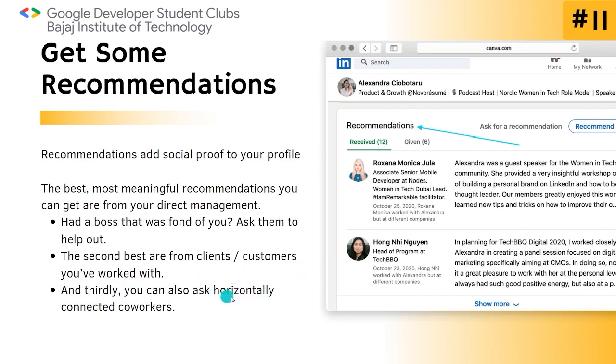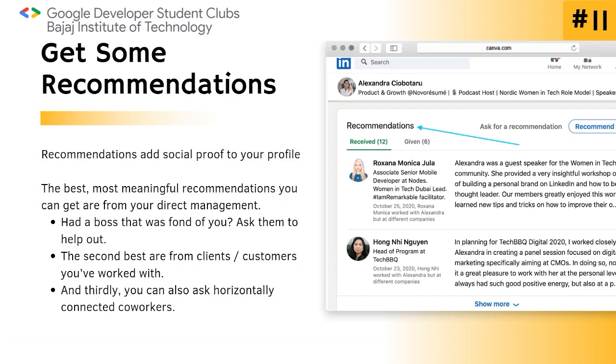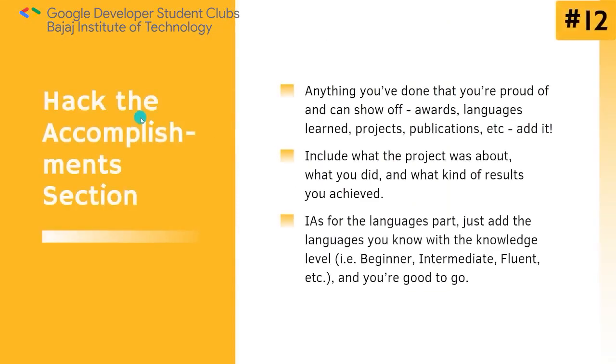And thirdly, you can ask horizontally connected co-workers to leave you a recommendation too. Best if you work directly together in a team. Their opinion will hold more value due to them having spent more time with you. So this is all about the recommendation section. And then the next tip is hack the accomplishments section.